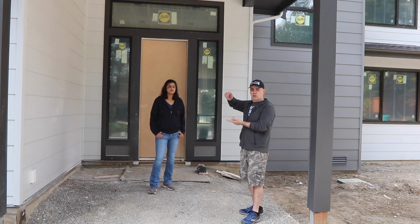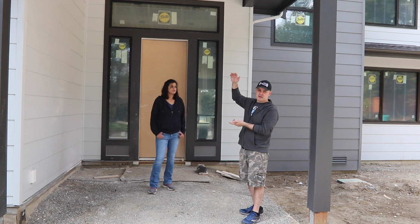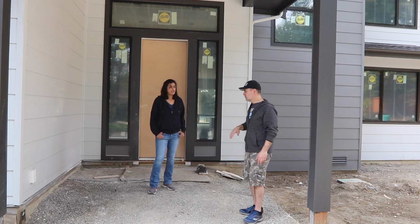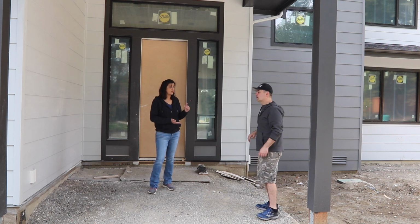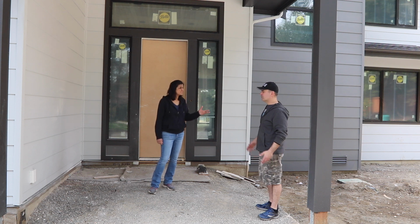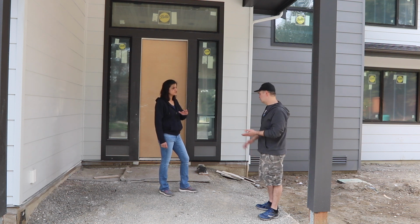We went with a super wide hardy board because the house is kind of tall, so it gives a false perspective, and I think is a little more of a modern look. And it's a smooth panel, too. It's not the standard cedar milled finish. We went with the smooth wide board.